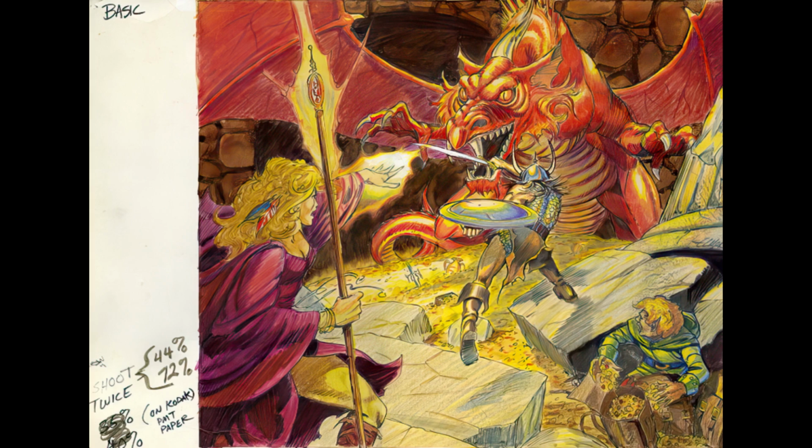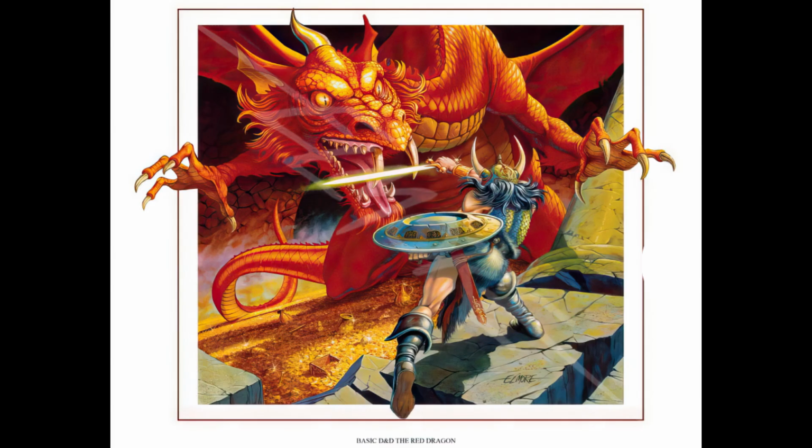What many don't realize is that in his initial sketch, Elmore had 3 adventurers in the scene. But Gary Gygax wanted the scene to be a more personal one that would reach out and grab the viewer. I think either would have worked, but it's hard to fault the decision to go with this classic final version. Simply magnificent.